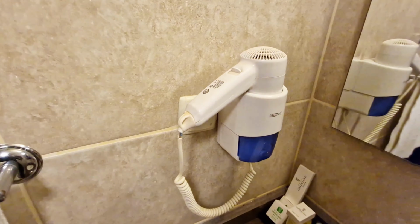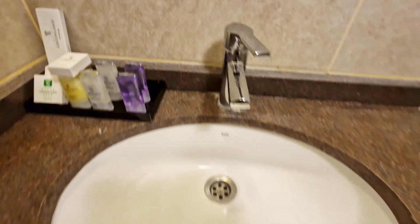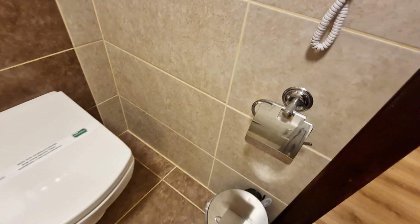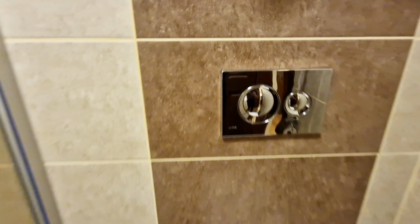You get your linen daily, you've got a mirror, and you've got a hairdryer on the wall. You get all your bits and pieces, soap, conditioner, and a sink, and a separate shower cubicle there. Toilet roll is changed daily. There's a telephone there for some reason if you need some help. Flush on the wall, and of course a toilet.